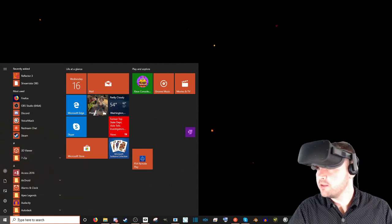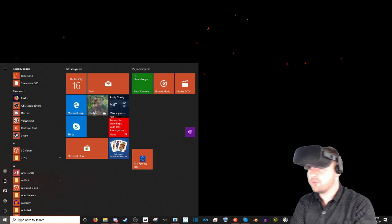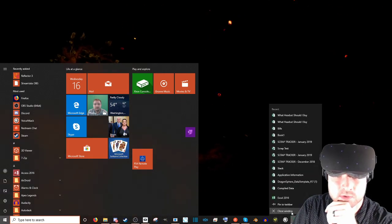I noticed the Oculus Mirror caused some of those left-right eye glitches when it's running. Maybe capture straight from the game window instead. Yeah, that's what I'm gonna go with this time. I'm gonna just do a full screen desktop view.